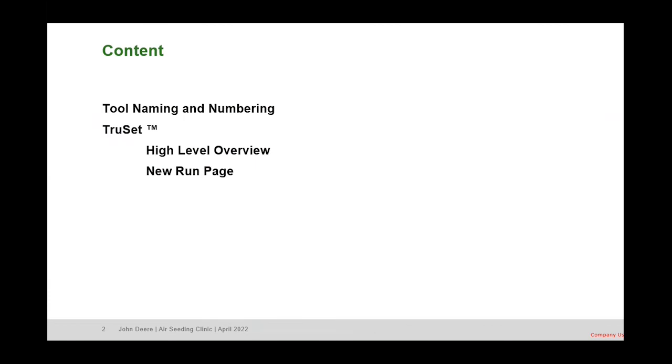The 2 main things I'm just going to quickly cover here. I know we didn't touch much on the tool, but there is some naming and numbering and all that's associated with it that's changed. And I just want to make sure everyone's on the same page there. And then the TruSet falls into the what's new category. So I just want to get you a little bit up to speed on the new run page and do a high level overview of it.